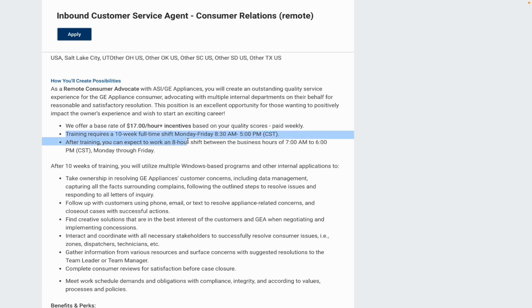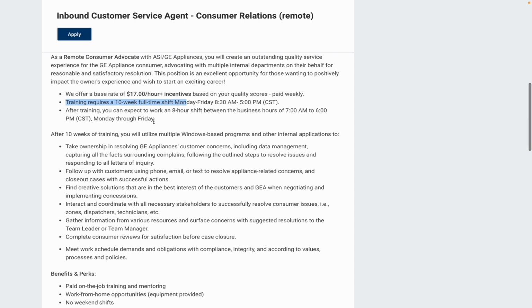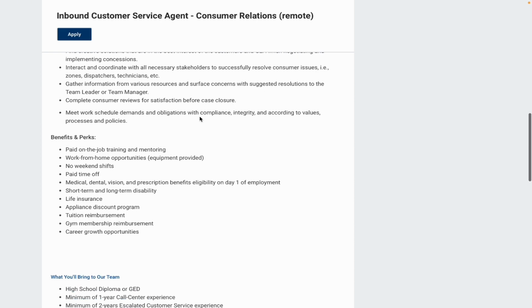You guys will go through a 10-week full-time training shift. So just keep in mind, for a little over 2 months, you guys will be training, and that can be a lot of the daunting processes for remote jobs. They're saying you can work between these hours.